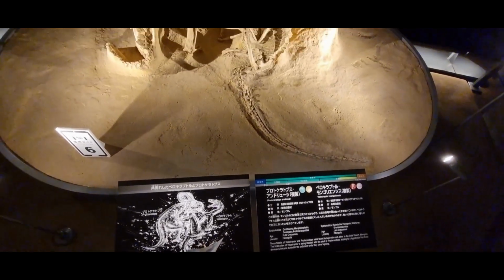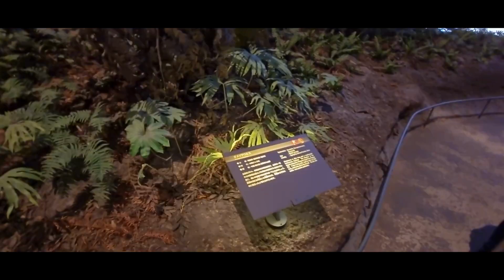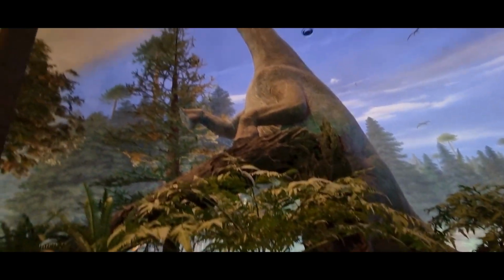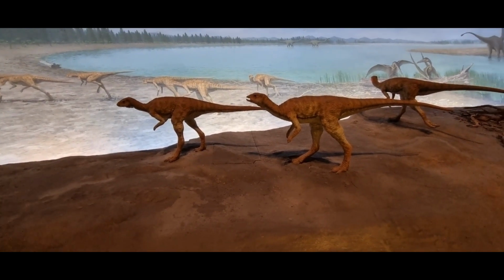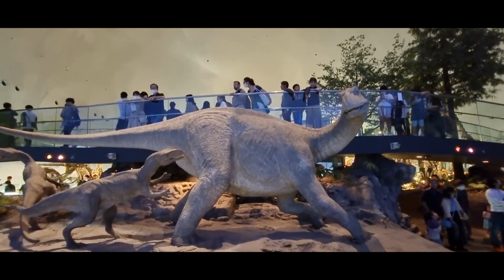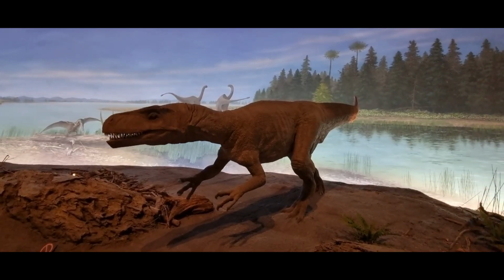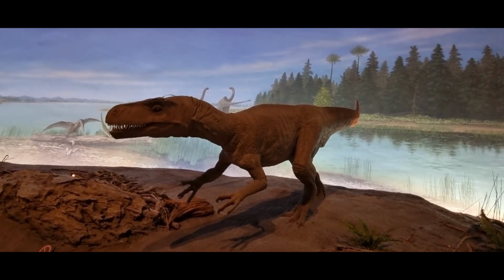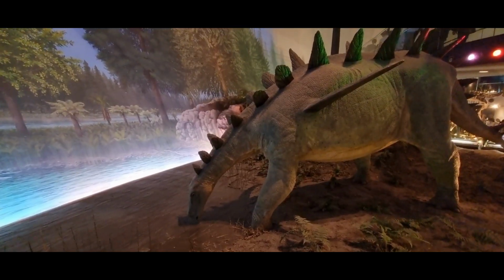Such as this one here, where these two baby dinosaurs actually fossilized fighting to death. Now at the back end of this floor there was another area that had a lot more robotic dinosaurs, such as this really tall Brachiosaurus, and these little guys here just bobbing their heads. There was this other smaller long-necked dinosaur that looked like it was under attack. This random little carnivorous dinosaur. And a Stegosaurus just drinking some water.